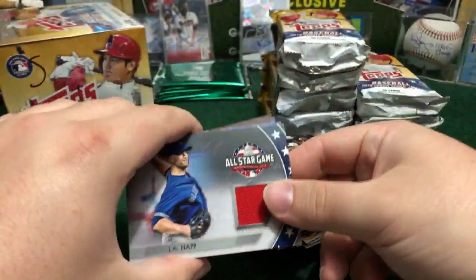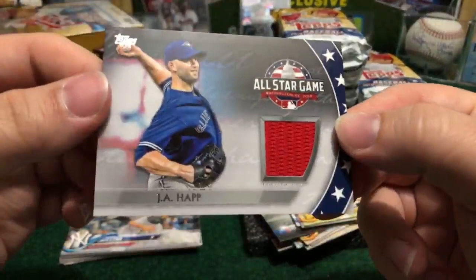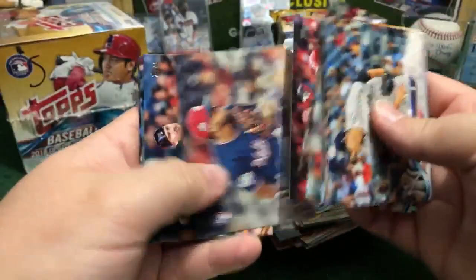Nice. Game juice memorabilia for the Blue Jays. Patrick, you got it, buddy. Red piece of jersey from the All-Star game, J.A. Happ. Beautiful, man. Congrats. Nice piece of jersey right there. So rest of the pack on my hand.